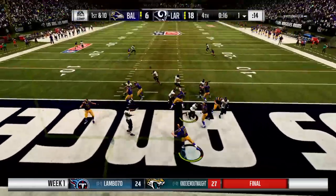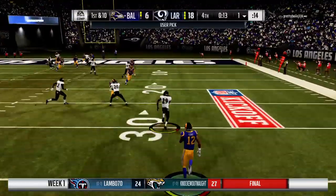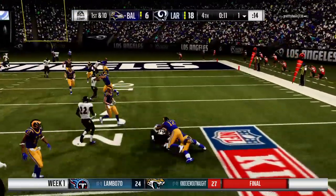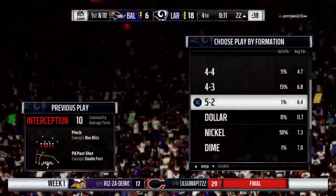Throwing now, Goff. He's going to rifle one deep left. And for a 3rd time tonight, he's intercepted. Picked off by the corner, Bradley Roby. And this one will be brought back to the 22.